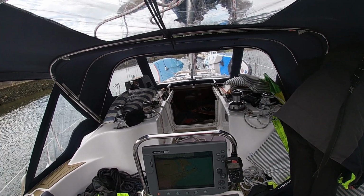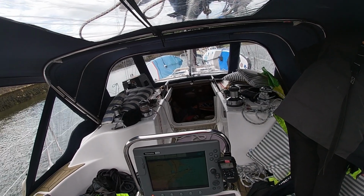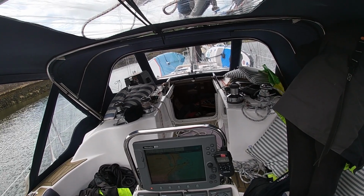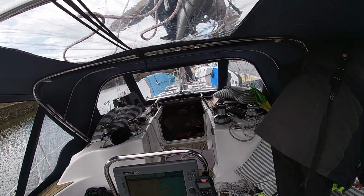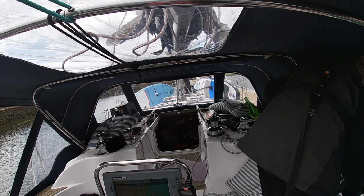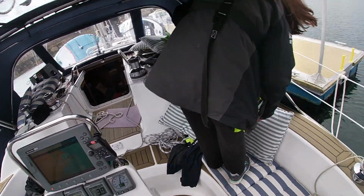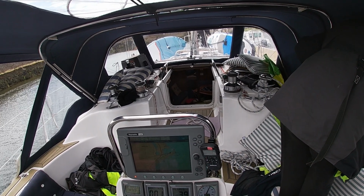How many meters? Closest. This way? Yeah, you're okay. About 10 meters. 5, 4. Okay, you're now level with the pontoon. Running alongside the pontoon. You're now about 2 meters off it. You're perfect. They're blowing you off though. No, it will blow me in, I think. Sure. Just wait, just wait. It's gonna blow you in, it's gonna blow him in.